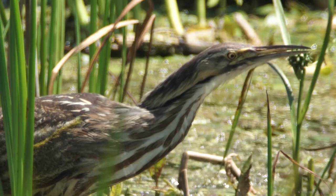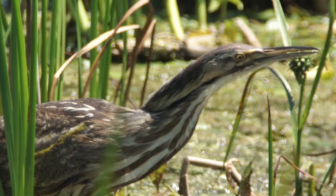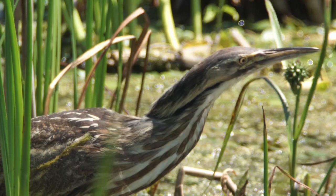That eagle's back in the air and coming back our way, and I'm not gonna zoom in on it, it's not very close, but I think it landed in the same spot it was in before. I can't see it now because it's behind some branches.